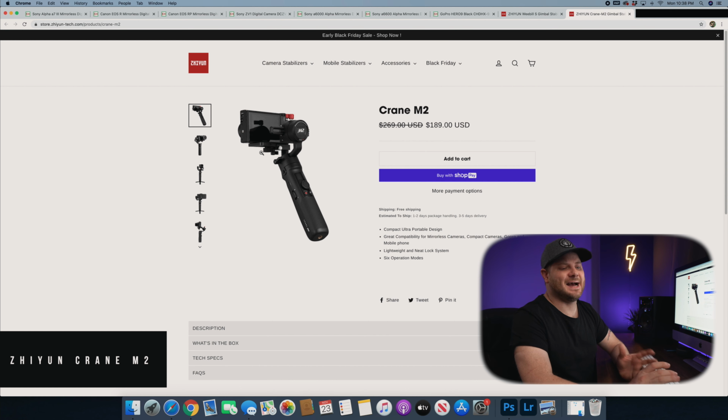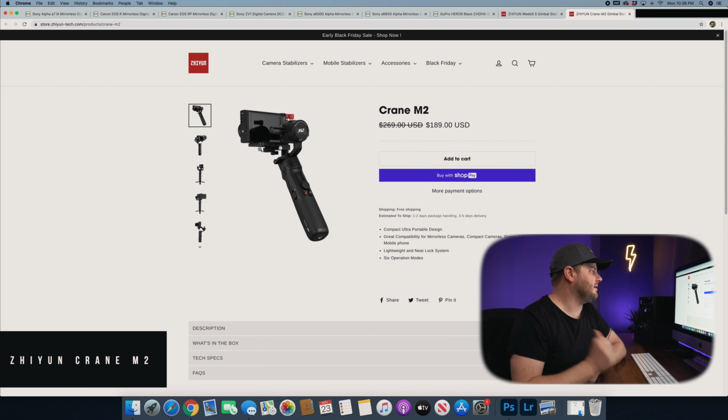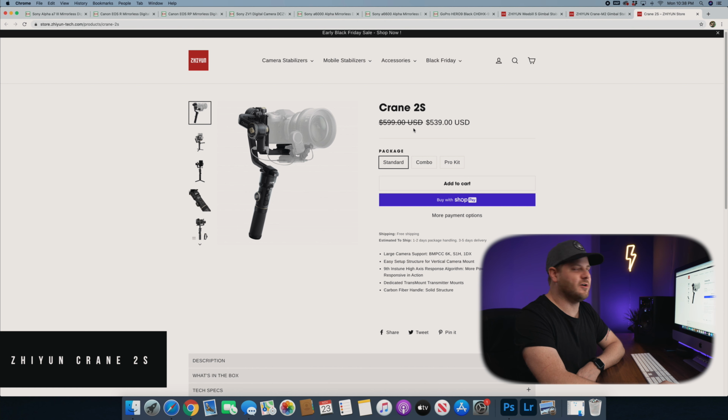It's tiny. I don't know if you guys have ever seen this thing in person. Crane M2 is the size of like a little base tripod, and it's a gimbal, which is awesome. $189. I don't think you can really get much cheaper for a gimbal for a small camera. I've had some gimbals for smaller cameras before. I had some Feiyu Tech ones, and I was not really a fan of them. They like to tilt all the time, and the Crane M2 is a great little gimbal for those cameras. So $60 off. Actually, I think this one's more than $60. Yeah, it looks like $80 off on this, so take advantage of that, guys. Crane 2S just came out, already $60 off.